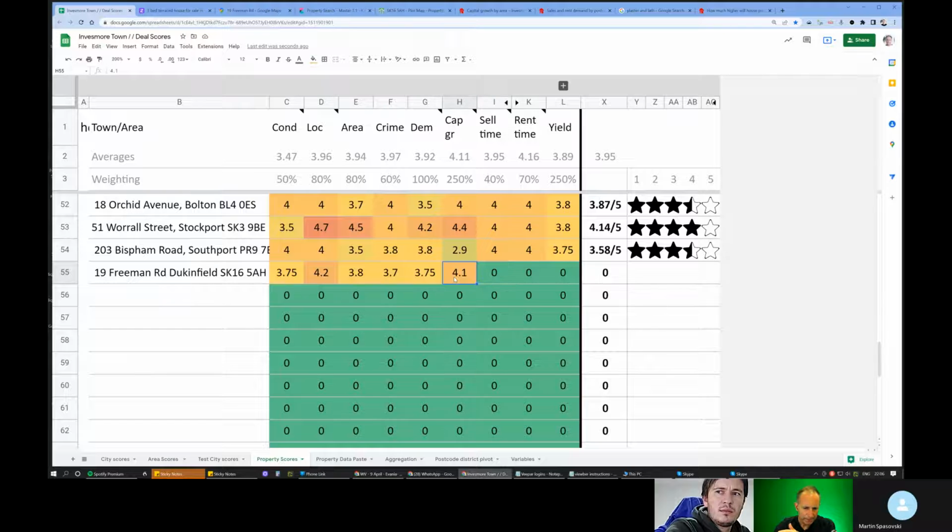Based on the previous property cycle, it did okay. Therefore, I think it's got headroom. I think the area will improve, and I think all the new build adds to it. So it's solid on capital growth for all these reasons. Sell time, it'll sell. Rent time, it'll rent quick.